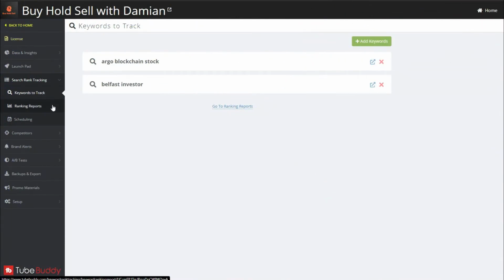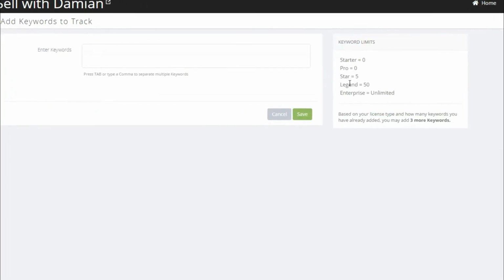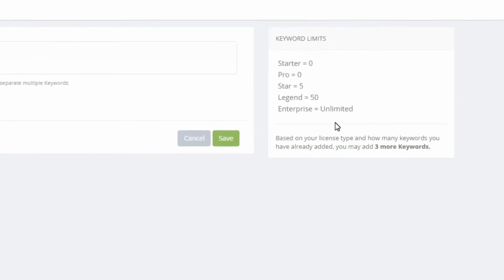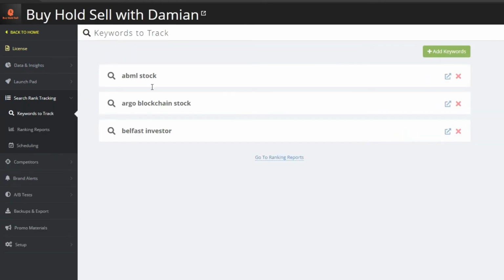Another feature that you also get with Star is this search rank tracking, keywords to track and ranking reports. So I've already plugged in some, and if I add another keyword, we'll add it in. You can see here, Star, you get up to 5, Legend 50, and Enterprise is unlimited. So I've got over 3 ones. So I'm going to search for ABML stock, which is one of the stocks that I've covered many times on the channel. So I'm hoping that this will show that I'm ranked up quite high.